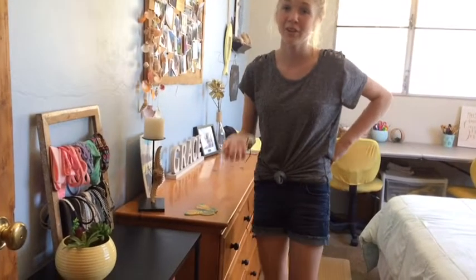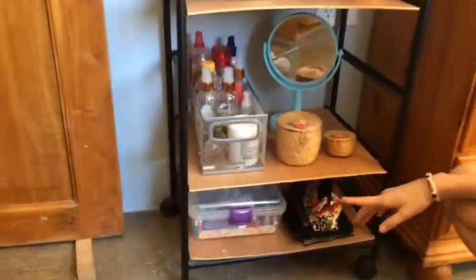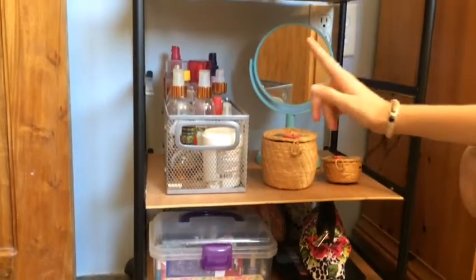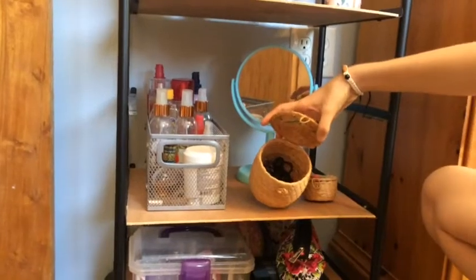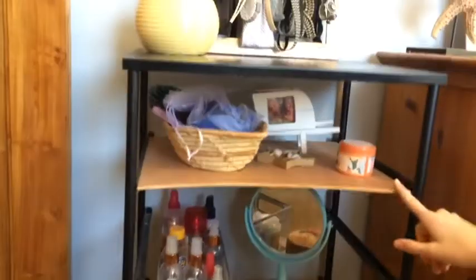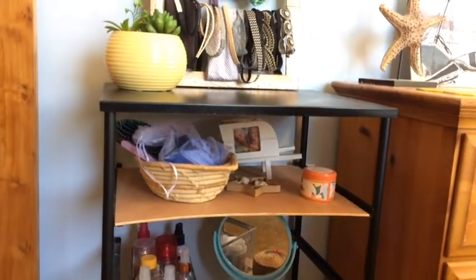Okay, so this is my room, and we're going to be starting this side of the room. At the very bottom, we just have some nail polish, getting ready with you kind of supplies. On the second shelf, we actually have perfume and hair stuff. And then in these baskets, we have hair ties, bobby pins, and a mirror. On the third shelf, we have our brushes and Brooklyn & Bailey scrunchies and cute little decorations.